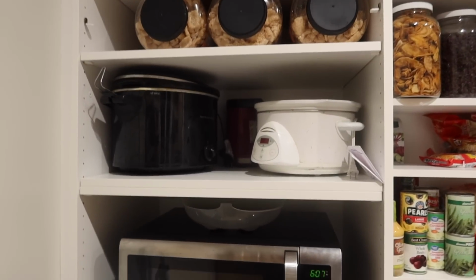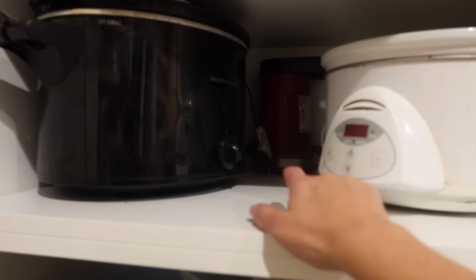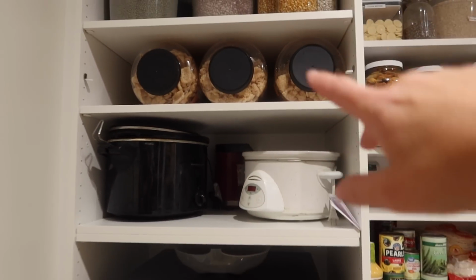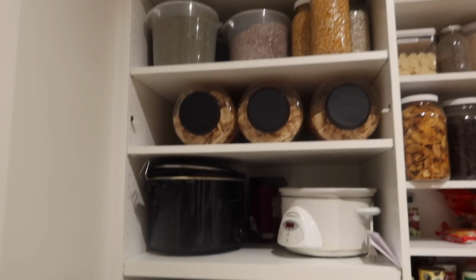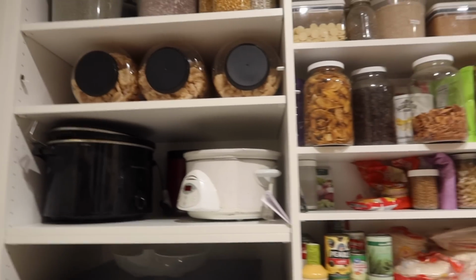We have 2 crock pots. That's what I've always had. Love that. I use them often. And there's a popcorn maker back there. That's our pork rinds. There's 6 of them deep. And then let me get my ladder out so I can give you a real tour all the way up.